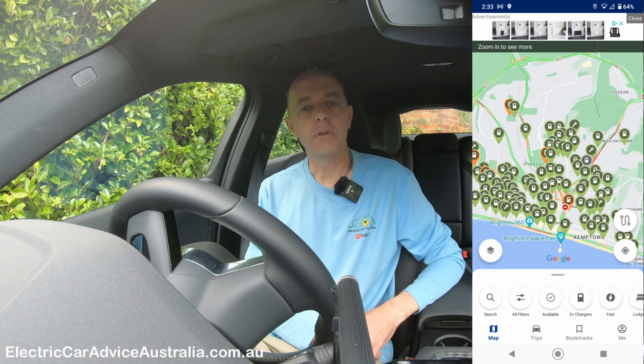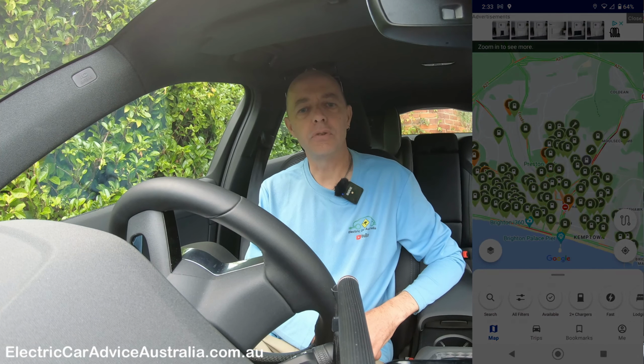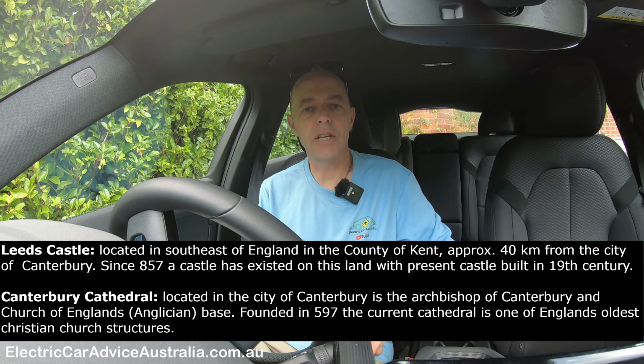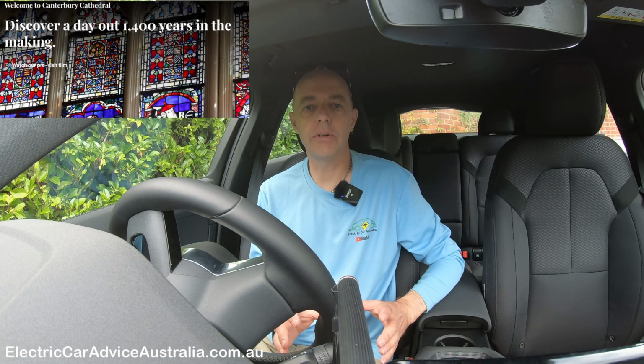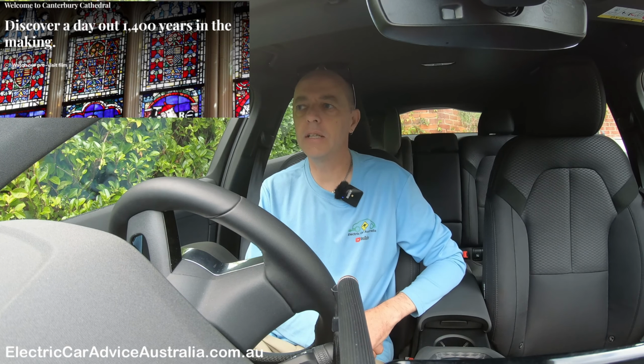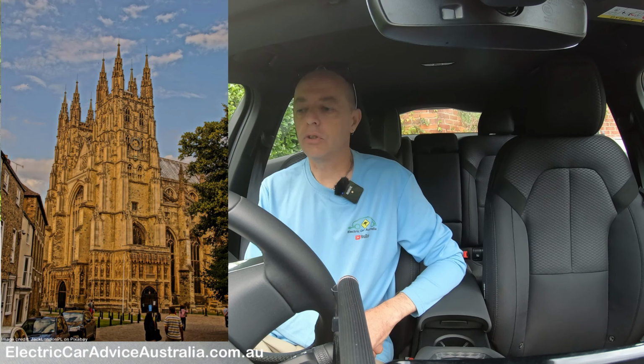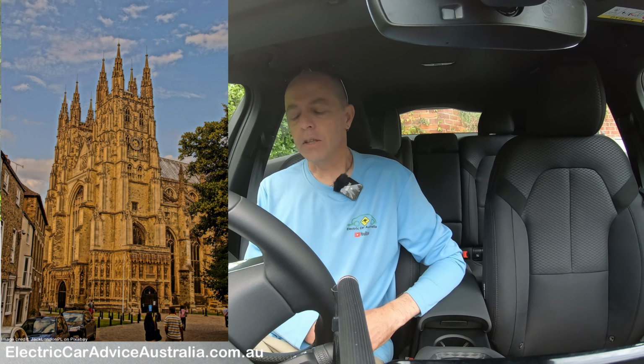And also, yeah, we'll show you guys around a couple of tourist attractions, specifically Leeds Castle, which is a beautiful castle just outside Canterbury. And the Canterbury Cathedral will include some shots there as well. Unfortunately, on this trip, there's a lot of restoration work going on, so there's a lot of scaffolding up around the cathedral, so it makes it a little bit difficult to get some actual shots for you, but we will include some of those further through the video. So look, firstly, let's talk about hiring an EV in the UK.